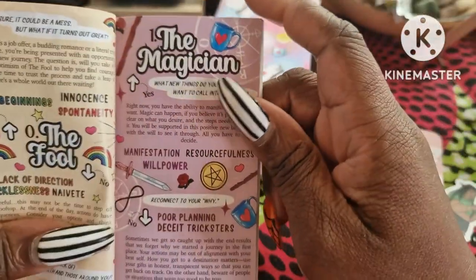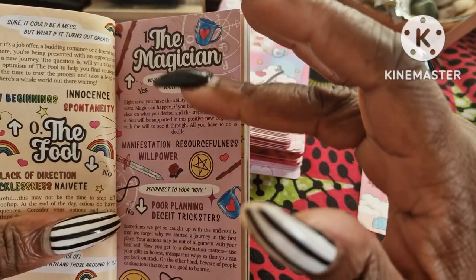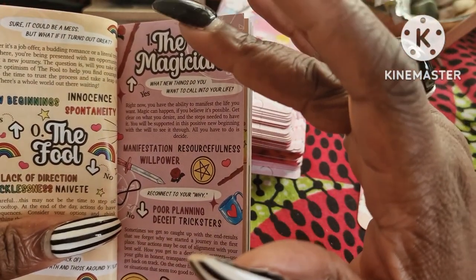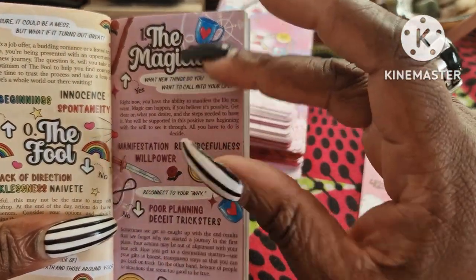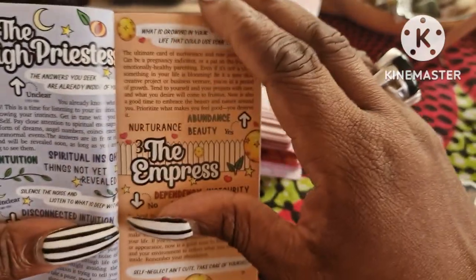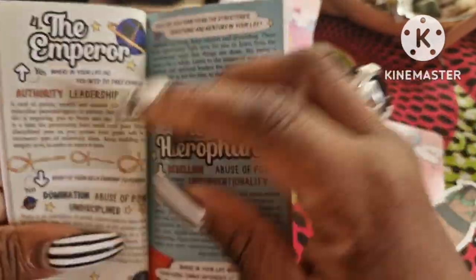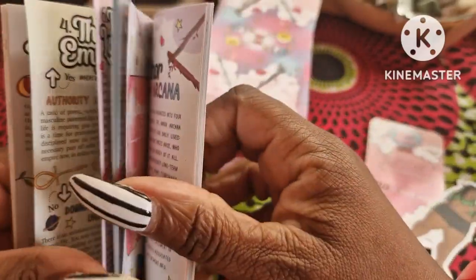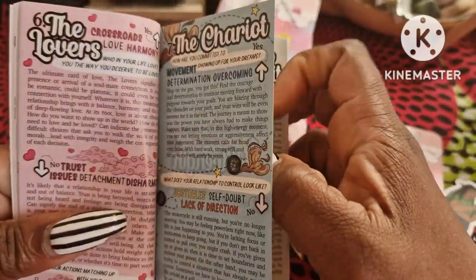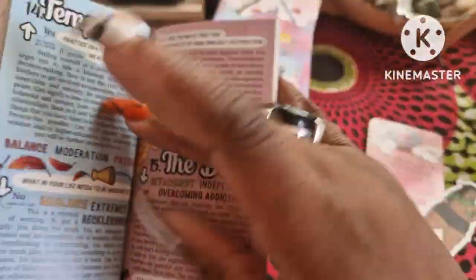So for each card, it gives you whether it's a yes or no, and a blurb about each card, upright or reversed. So it's kind of like, I like the way that it's written and how colourful it is. It's kind of eye-catching. So this is the kind of layout for each of the Major Arcana. So let's have a look at the Minor Arcana and see how that is laid out.